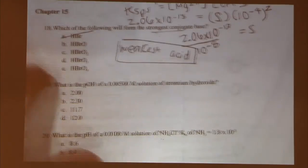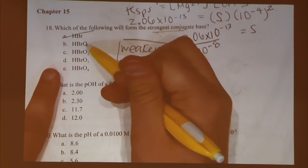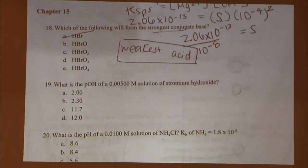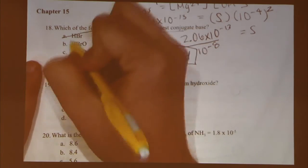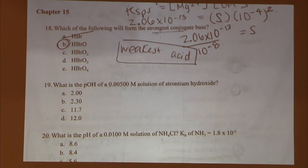HBr is a strong acid, so we can just get that one out. As you add oxygens, you get more polar and you get stronger. So HBrO would be our weakest one. That has to do with the trend where you add more and more oxygens, you get a stronger acid. We're looking for the weakest acid, so HBrO would be our weakest one.